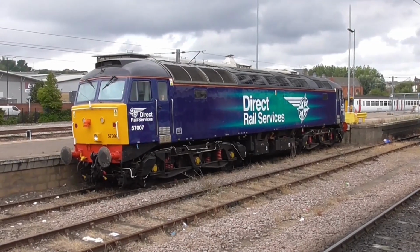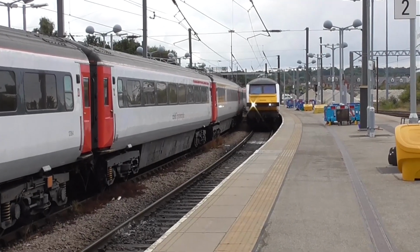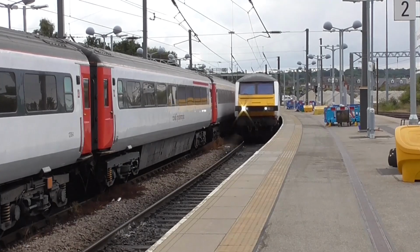Reaching the platforms at Norwich, taking a couple of photos of a Class 57 in the sidings, we notice a Class 90 heading into the station with a train from London.